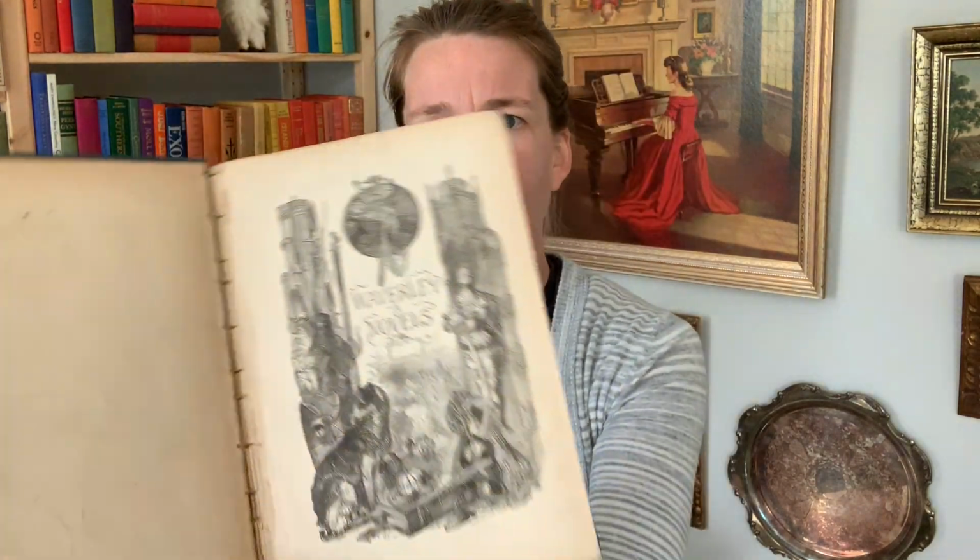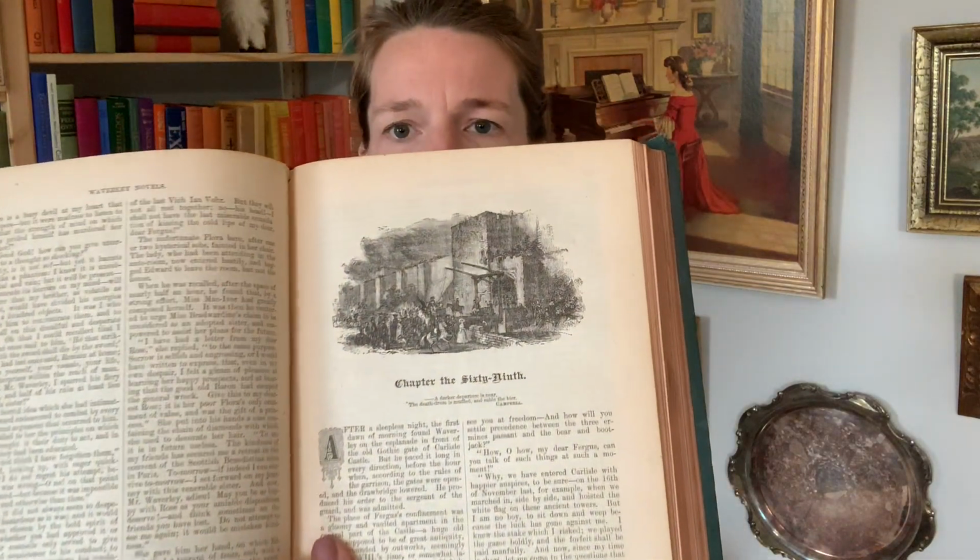Waverly novels. So this is a nice old antique copy. Here's the inside. Let's see if there is a date. This is volume 1. Waverly, Guy Mannering and the Antiquary. I don't see a publication date, but there is a whole entire illustration list in the front. A good sign that this book is nicely illustrated. There we go. So that is a lovely antique copy of that book.